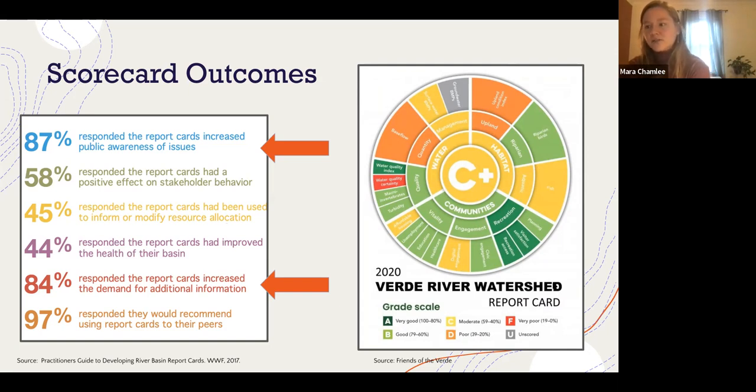But here on the right is an example of what a finished summary of results can look like. This is from another organization that completed their first iteration, the Friends of the Verde in Arizona. You can see the general study areas broken down further into categories and indicators that are measured, and these each contribute to the next tier, finally culminating with an average grade, a very average grade, you can see here.